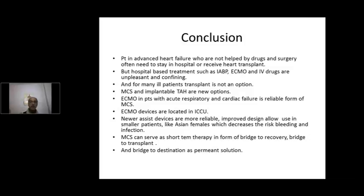Patients with advanced heart failure who are not helped by drugs and surgery often need to stay in hospital or receive a heart transplant. Hospital-based treatments such as IABP, ECMO and IV drugs are unpleasant and confining. And for many ill patients, transplant is not an option. MCS and implantable total artificial heart are new options.